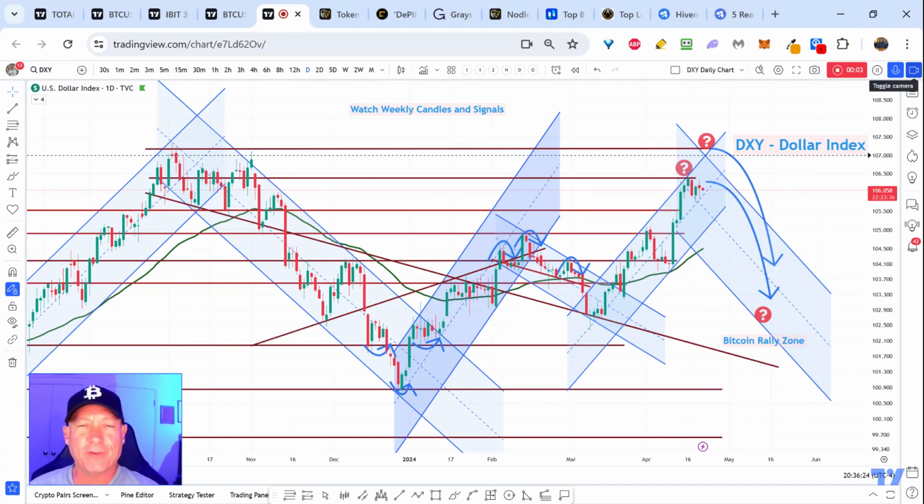Just thought I'd do another video here and talk about the halving and where things are likely to go from here. A quick look at the DXY chart, showing that we pushed up to this 106 level. It's been kind of an interesting level, and I think it's probably going to go sideways and start to drift down, along with Bitcoin going higher, but probably not until May. We'll talk about that here in a minute.